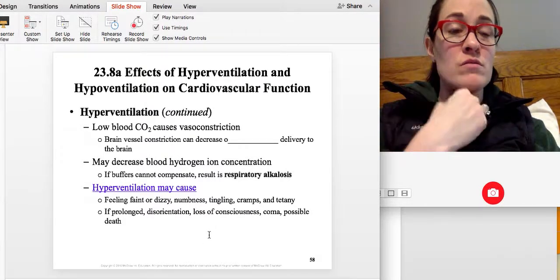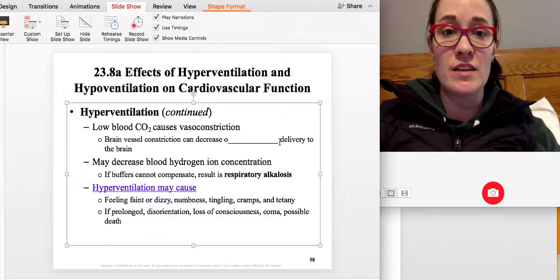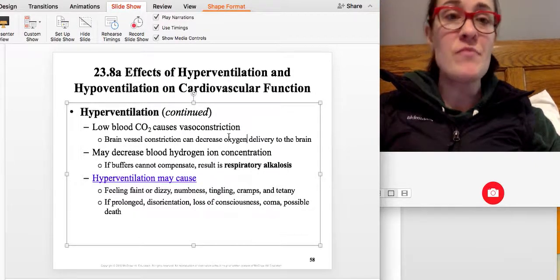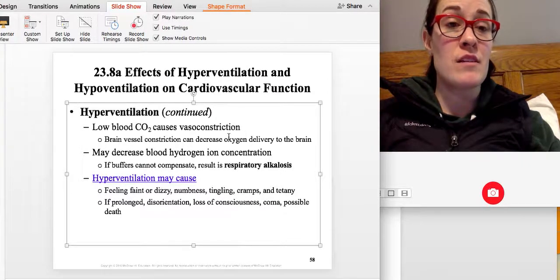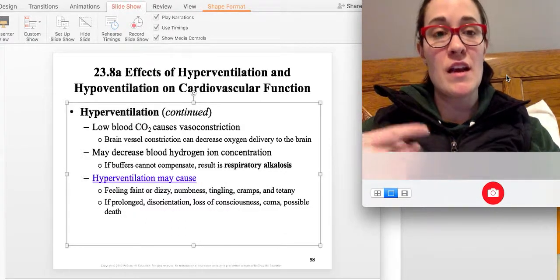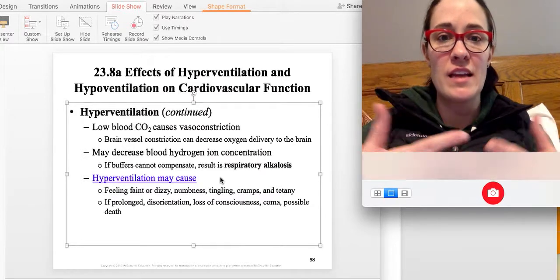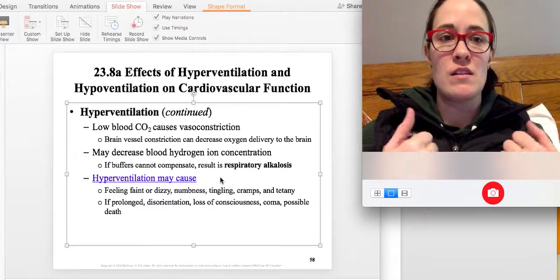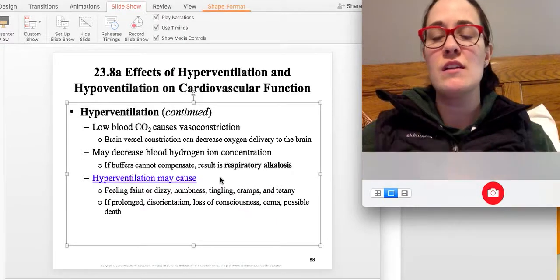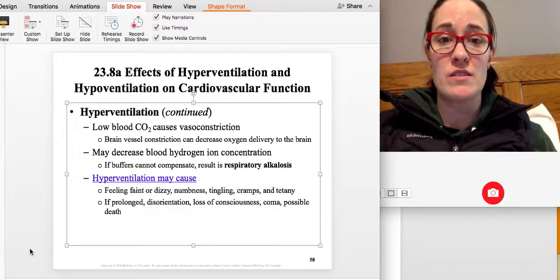Because of the low blood CO2, it causes vasoconstriction of the blood vessels. And that constriction can decrease oxygen delivery to the brain. Okay? And because there's not enough carbon dioxide, that means there's not enough hydrogen ions. So it can cause something called respiratory alkalosis. It's too basic in the blood. And hyperventilation can make you dizzy, numb, make tingling happen, cramps, tetany where your muscles get rigid. If it's prolonged, if you don't slow down the breathing, it can cause disorientation, loss of consciousness, possible coma, and even death. So it should be taken quite seriously.